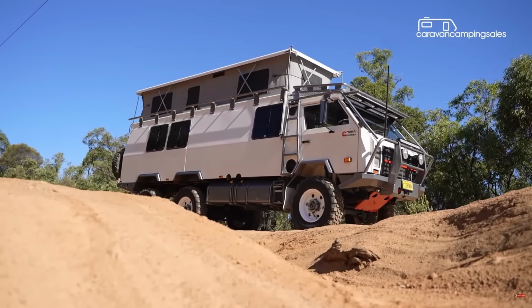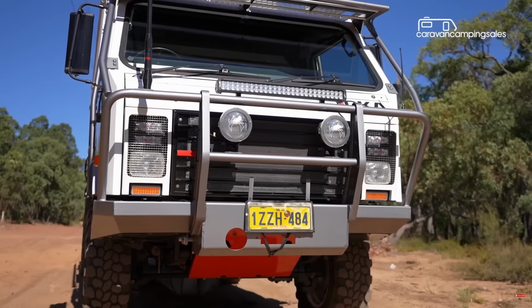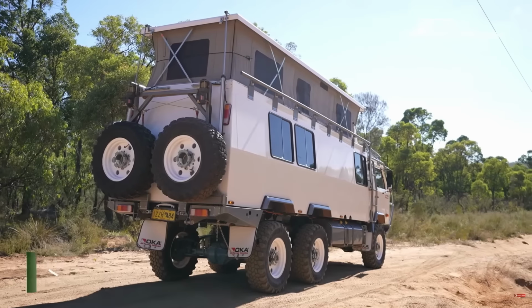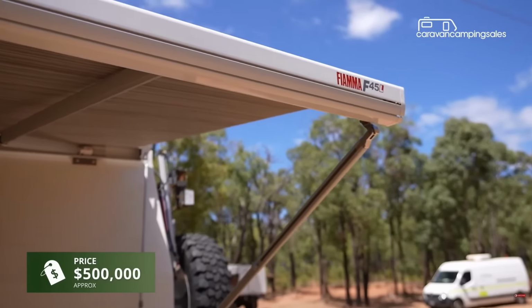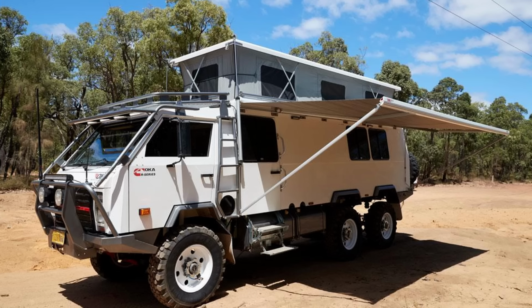But few are as dinky-dye Australian or as off-road capable as this freshly built six-wheel drive Okker motorhome. Legendary West Australian off-road truck manufacturer Okker is on the comeback trail with this custom-built 8.3-metre long expedition vehicle, one of the latest to roll out of the Perth production facility under new ownership. It's an impressive home on wheels with close to $500,000 spent so far to get it to this point. Hey, Kim, thanks for sending this to us. This thing is cool. It's a beast.